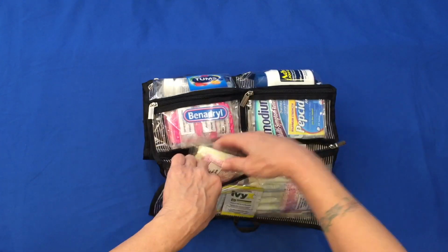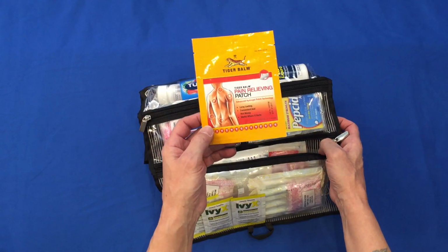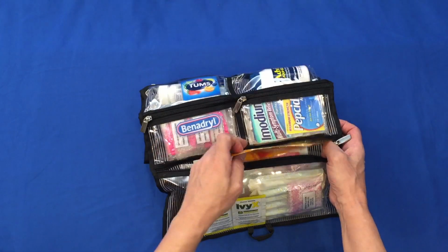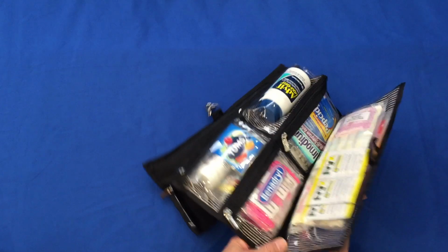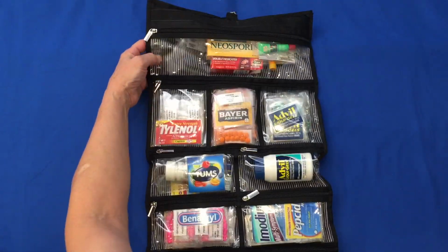And that's really just about it. There's these little hot pads. I've never used them, but I have them on hand just in case. And that's it. That's all we have for our over-the-counter kit. It's pretty cool.